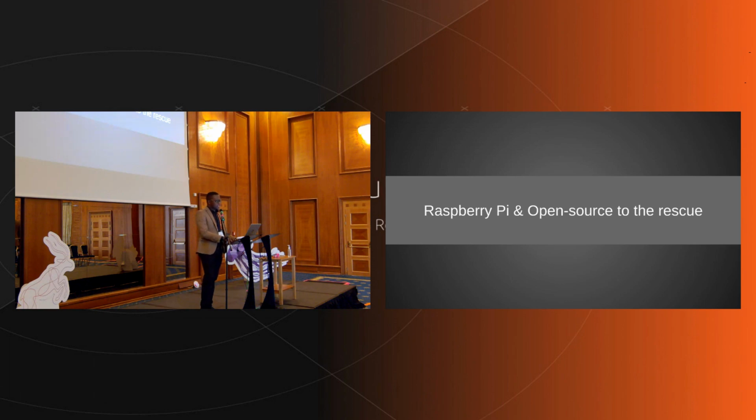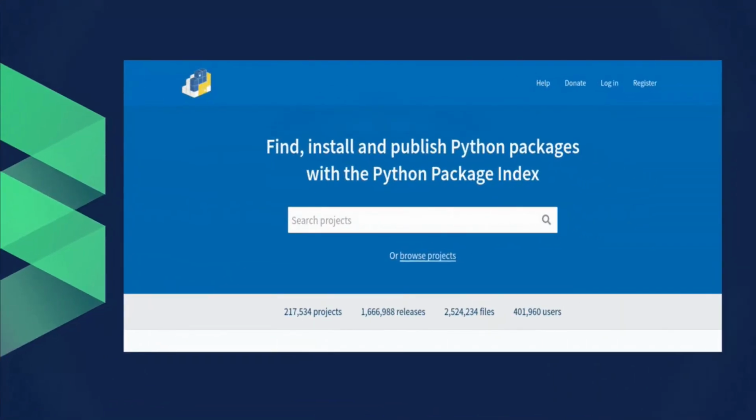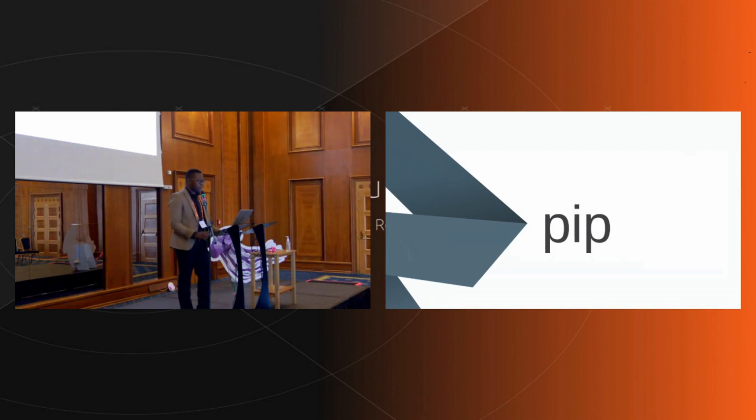So let's take a moment to discuss how packaging in Python works in general for those of you who may not be familiar with the process. This is a screenshot of the Python Package Index website, or PyPI. PyPI is the official third-party software repo or index for Python packages. So if you're a package author and you wanted to share a package with the community, you'd put it here. And the last time I checked, it had more than 400,000 packages. The tool used to install packages from this index is pip. It's a package manager, similar to apt, npm, gem, or winget in Windows. It is the de facto package manager for Python.